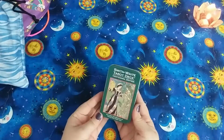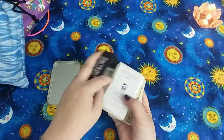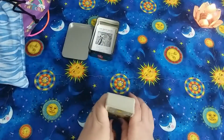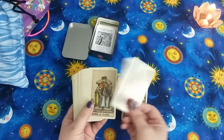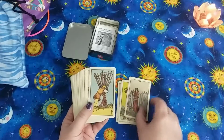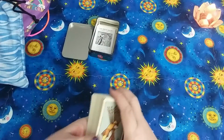I also have it in a tarot in a tin version, and have recently realized that I am kind of excited to have this in this version because I'm going to be going to a tarot conference in March of 2019, the Northwest Tarot Symposium, and having a little mini classic deck like this in a tin I think is going to be super handy for the workshops. So I will definitely be bringing this deck with me. It's exactly the same as the other deck, but in this cute little tin, and I love it.